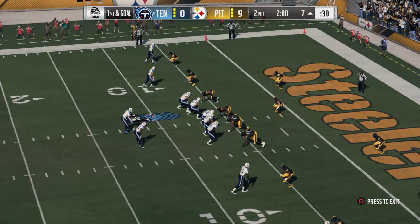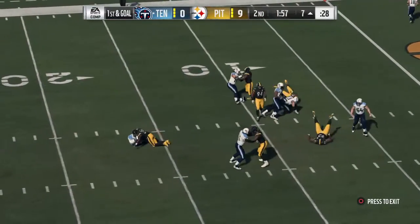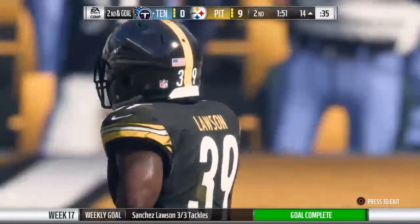Here we go. Red 38. Back to throw is Gray. From the gun, he'll throw. And they're going to get him. They bring him down to the sack back at the 16-yard line.